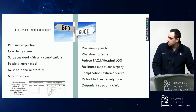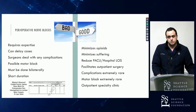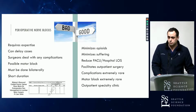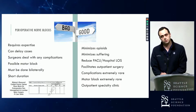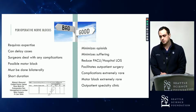The reason to consider these is because it can minimize opiates, it can reduce your hospital length of stay, make your PACU stay shorter. Complications are extremely rare. Motor block is very rare. Motor block can happen with a quadratus lumborum block because you are actually in the plane between the quadratus lumborum and the psoas muscle, and the psoas muscle contains the lumbar plexus.